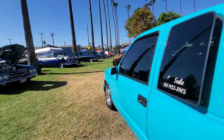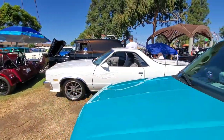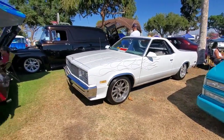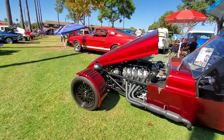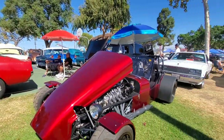Look at these, huh? El Camino, that's nice, huh? It's about an 80 something. Flames, for sale. Look at here. We have an assortment of cars. Some rare cars. Look at that.